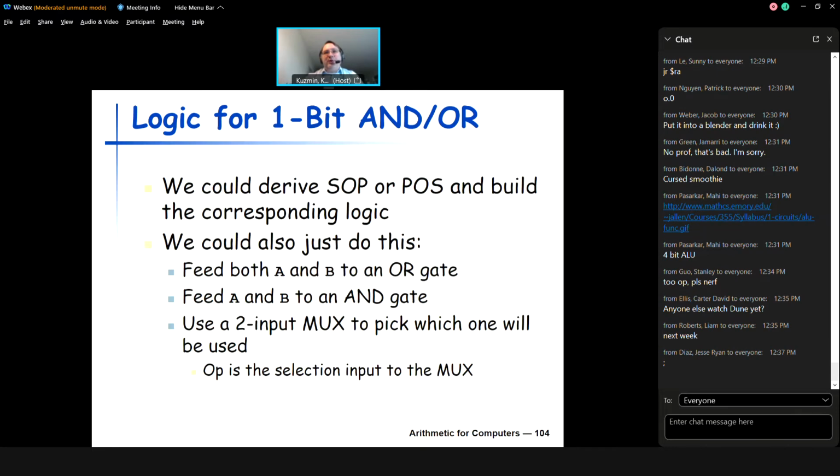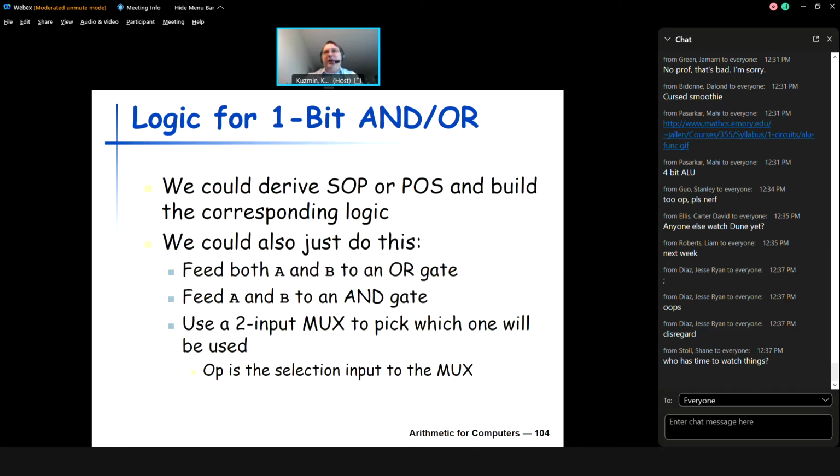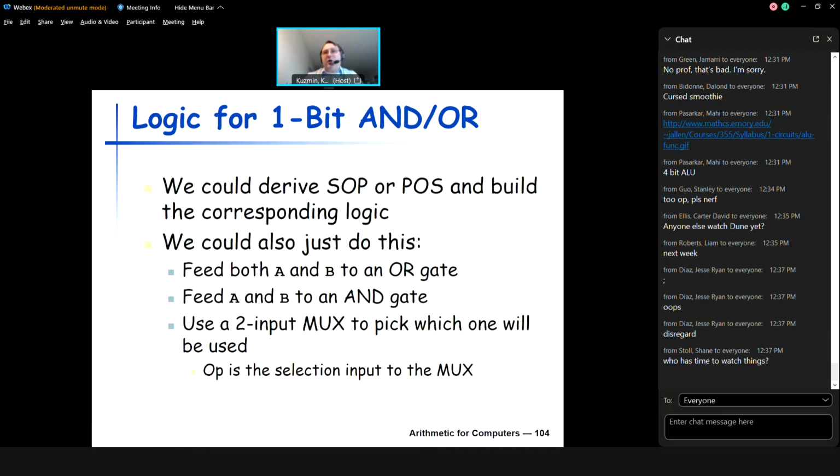And we could also adopt a slightly more intelligent approach rather than just mechanically doing SOP, POS, or K-map from the truth table. We could look at the semantics of the operations, and we could look at what this actually does. So we have an OR gate and an AND gate that can perform the functions that do what we want. And then we just need to have some component that will decide which of the results is routed to the result. Does the result get the value of the output of an AND gate, or does the result get the output of an OR gate? And hopefully you remember what that component is. Well, it's written on the slide anyway, right? So we could use a 2-input multiplexer to pick which result to route to the ultimate output of our circuit, our 1-bit ALU, the simple ALU with just 2 logic operations, AND and OR.